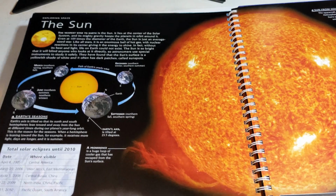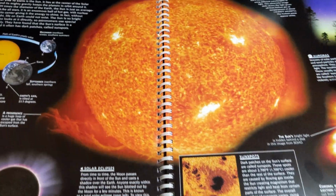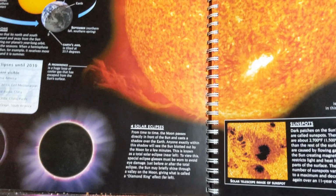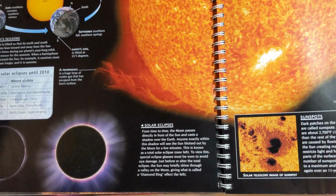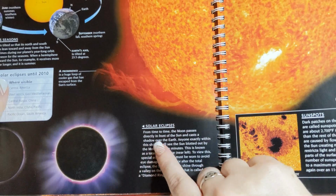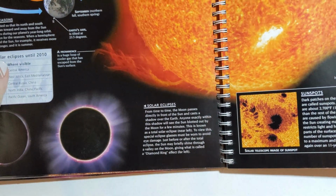Let's read about solar eclipses, which if you haven't seen one, I got to see the one in 2017. It was literally life-changing. It was so beautiful. Literally looked like this. Solar eclipses. Can you see? At a weird angle.